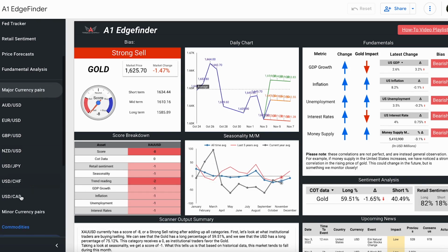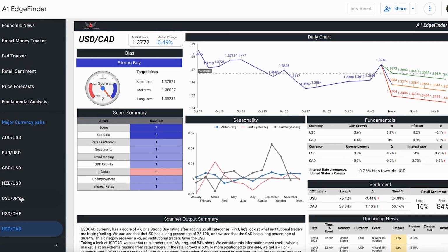Now, USD CAD was the other pair that I wanted to take a look at, because again, we have non-farm payroll events coming up tomorrow. I know we've been talking a lot about the dollar, but we're having dollar news events, so it's good to just stay completely refreshed and keep up with all of this data. And I don't think that we've looked at the Canadian dollar yet this week, so this would be a good pair to take a look at.